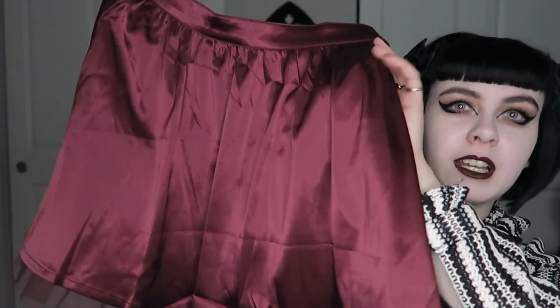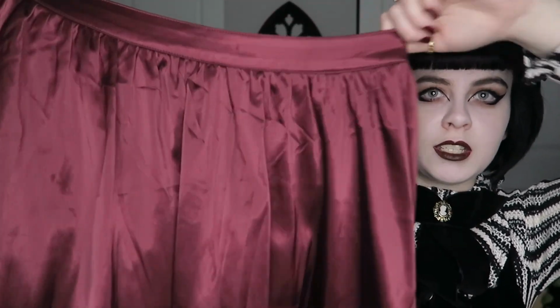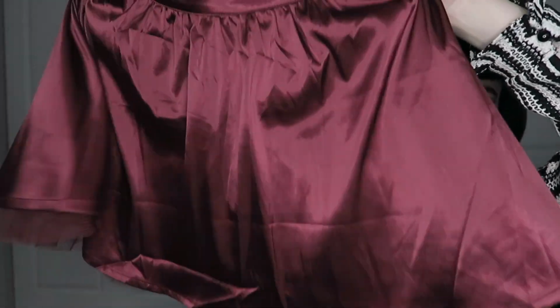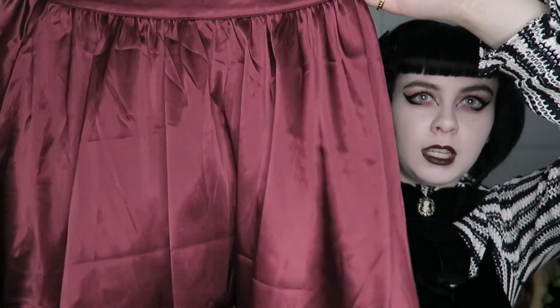So this is what the skirt looks like. As you can see, a bit on the short side, very basic, but it's got these really nice pleats in it, almost like the way it's been sewn in. It's not super pleated, but it definitely gives a nice shape to it when you wear it. It puffs out really nicely, in a very cute way, which I like about this. What helps that is it does have a netting underneath.